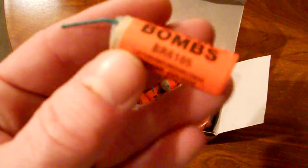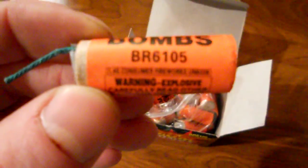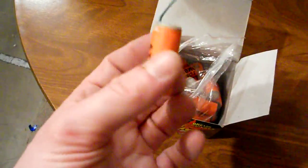Little red, say atom bomb on them. Trying to get some focus here, not much. Got the plastic caps on them. Looks like there's clay behind there. They actually got pretty good weight to them. And like I said, they are really loud, and when they go off, they blow completely apart. I mean, the ends don't just pop out. This whole thing comes apart, so they're really good.